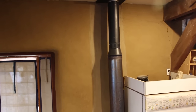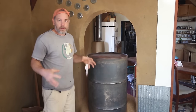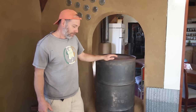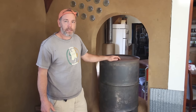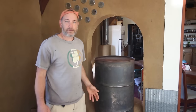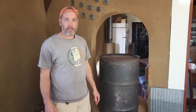And then by the time it leaves, you've kind of grabbed all the heat out of what's being offered by the combustion of the wood and the heat potential in the wood. The sequestered sunlight in the wood, basically, is being released and captured, so you can use it now and later.